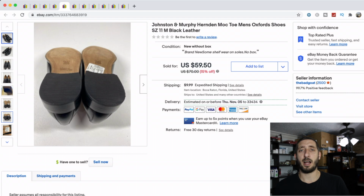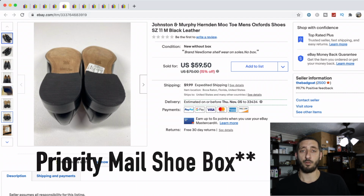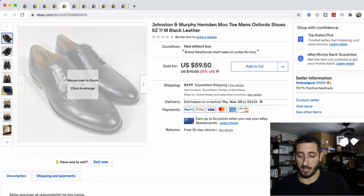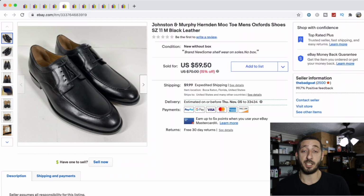Actually, I still had the box, but it didn't make sense to ship it in the box because it would have been too big and too bulky, and actually would have cost me more. So these alone I just put in a shoe box, wrapped them with wrapping paper and bubble wrap, and they fit perfect. But these sold for $59.50 plus $9.99 shipping.